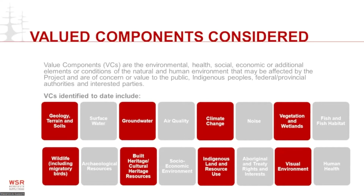Then we have indicators. Indicators represent the resource, feature, or issue related to a valued component, so what's important to community members. And if these indicators are changed, they may demonstrate an effect on the environment. A better way probably to describe them is a way of measuring potential effects. And it's used in the assessment and evaluation of alternative routes and the overall effects of the project.